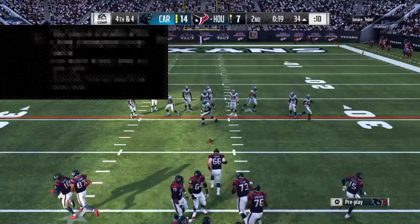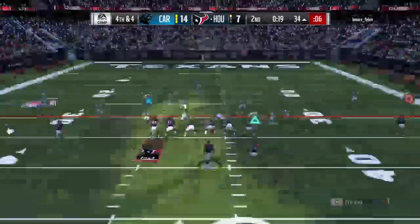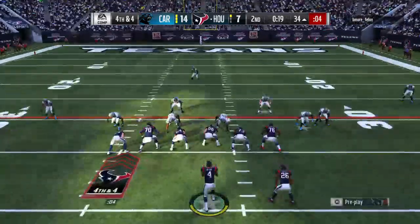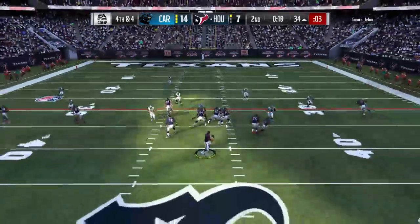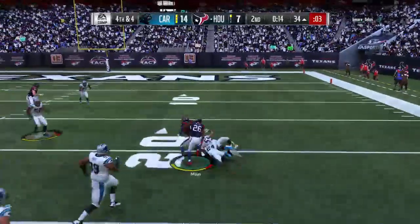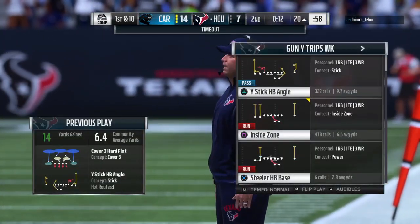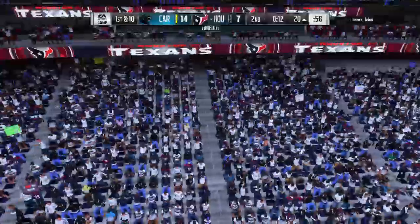Would have been a decently long field goal, 51 yards from here, but instead they're going to go for it. Come back. They will indeed snap it to Watson. The catch made by Miller. 4th down, no problem. Just a ho-hum pickup of 14 to keep the offense on the field.